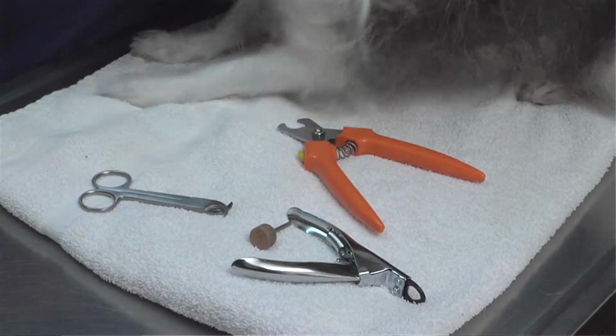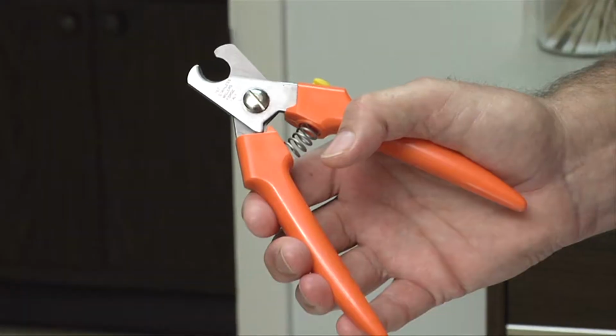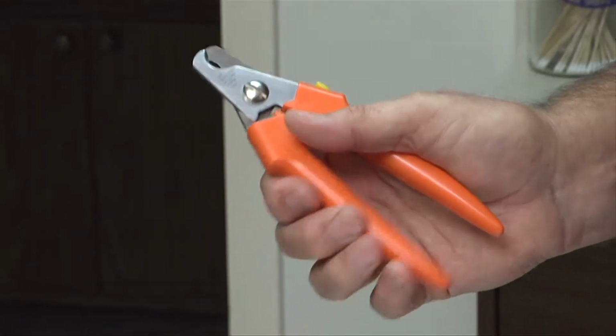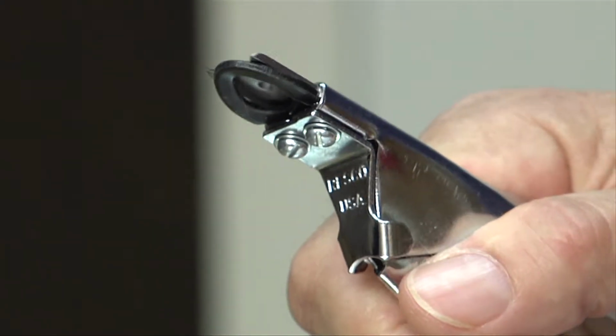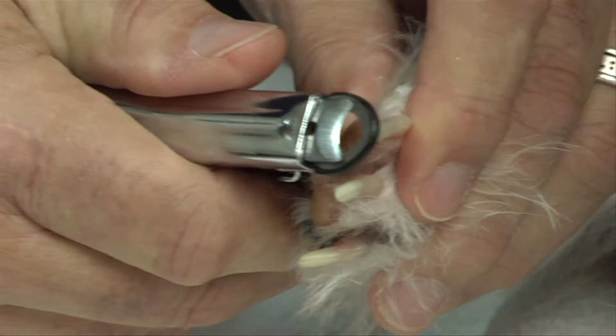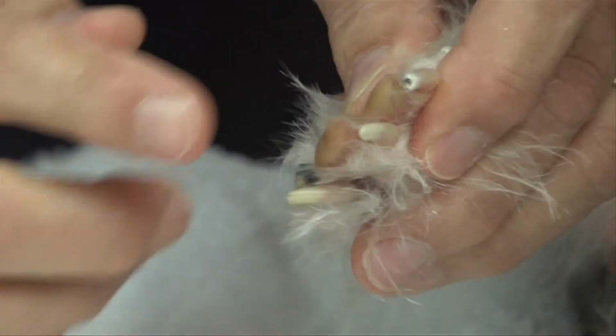There's a few different types of clippers that we can use. There's this one here, which is a scissors type. And you can see it's a scissors action. It's got a little spring there. You just push, that cuts it. Now this one is a guillotine type. You can see it's got a sliding blade that slides up there, and that'll cut it.